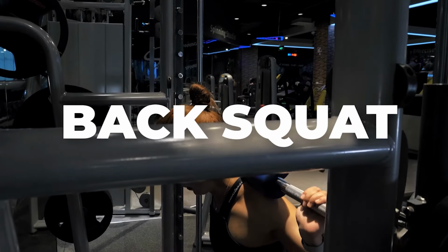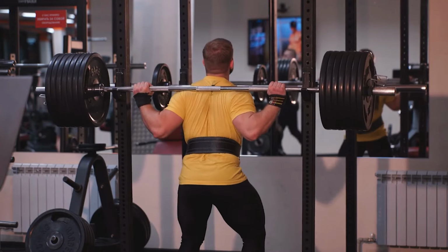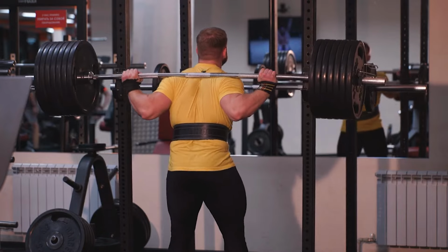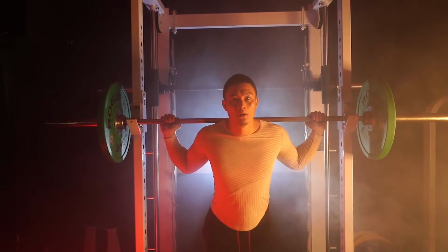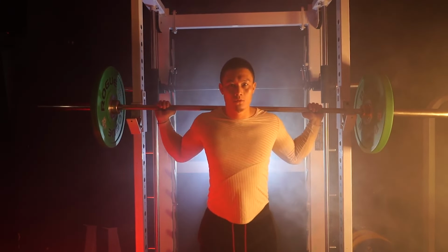Next, we have back squat. First, set a barbell on a power rack at about shoulder height. Stand in front of the bar and grasp it with hands at shoulder width and raise your elbows until your upper arms are parallel to the floor. Then, take the bar out of the rack and let it rest on your upper back. As long as your elbows stay up, you'll be able to balance the bar.